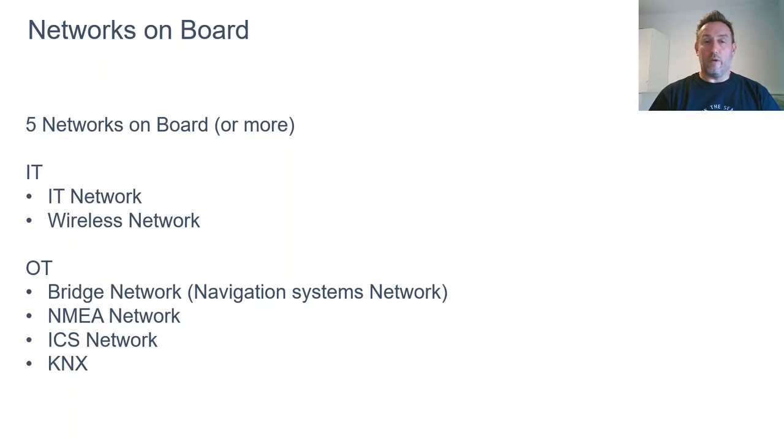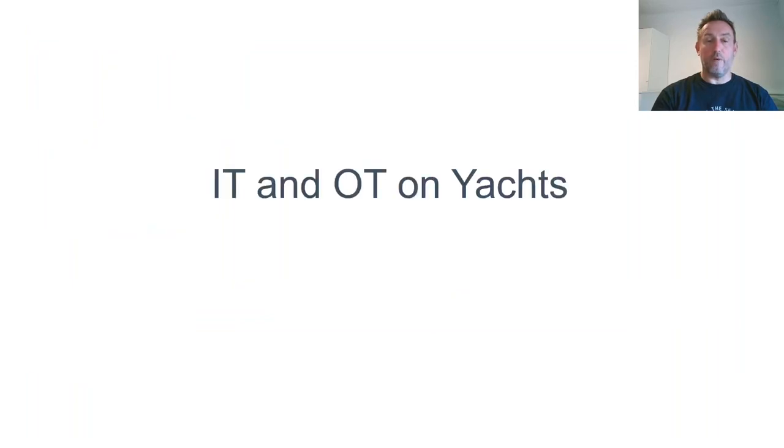Then we have an NMEA network, or the NMEA bus. We will see a little bit what kind of system that is. Then we have an ICS network where all the PLCs and other things are connected. And the KNX or Instabus, you can say it's also a network. It counts to the ICS network, but it can also count to the IT network, so I put it here as an additional one. So I've counted six here, but it's five networks, maybe more. GSM and the satellite network are not explicitly included here. Then we are already at seven when we count those also.